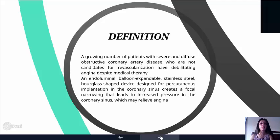An endoluminal balloon expandable stainless steel hourglass-shaped device designed for percutaneous implantation in the coronary sinus creates a focal narrowing that leads to increased pressure in the coronary sinus, which may relieve angina.